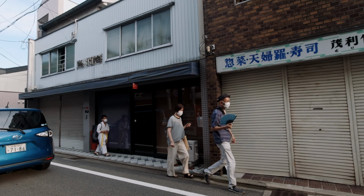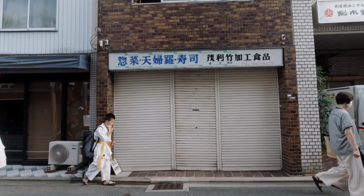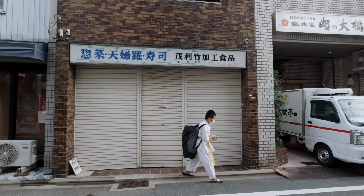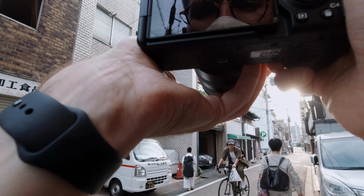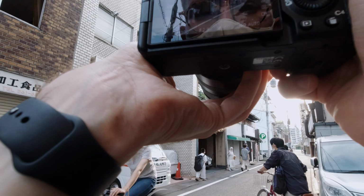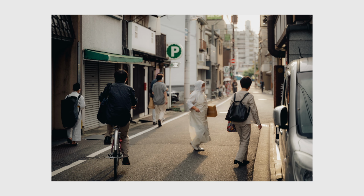So the upcoming picture you'll see is technically wrong, I missed focus, but I don't know why. I grabbed a quick shot because there were a lot of people with different styles, I guess. And even though I technically failed this shot, I kinda like it, I don't know why.